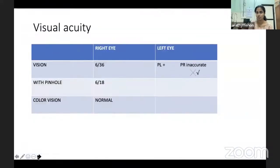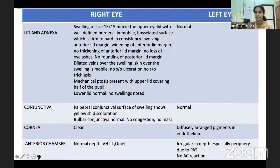Going on to examination of the left eye. Left eye, lid and adnexa normal. Conjunctiva also normal. Cornea: diffusely arranged pigments in the endothelium. Anterior chamber irregular in depth, especially in the periphery due to peripheral anterior synechiae, and no AC reaction noted.